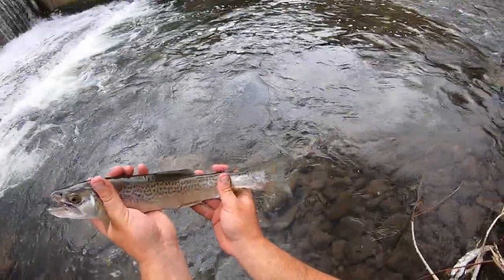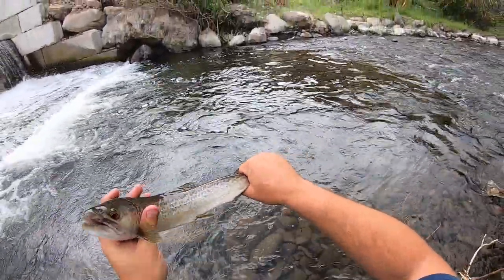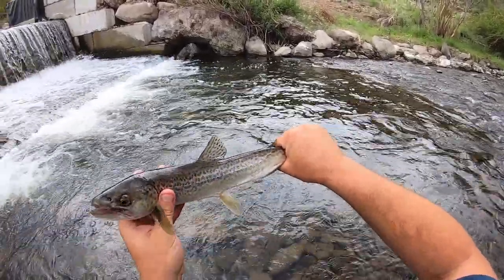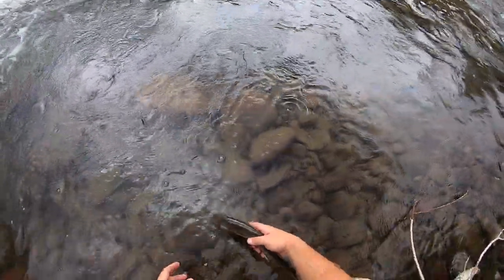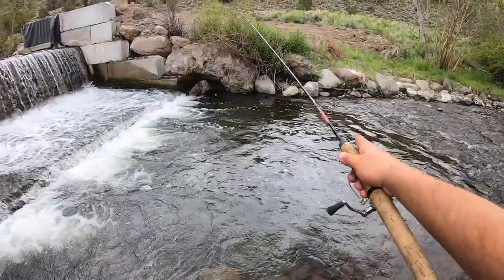You know, if I wanted to, I could keep this guy. He is really, really skinny, but we definitely get some meat off of him. But it's still so early on, and I'm gonna wait for a little bit bigger one. But nice, I'm glad we're catching him. Let's see how long it takes for me to get a bite.